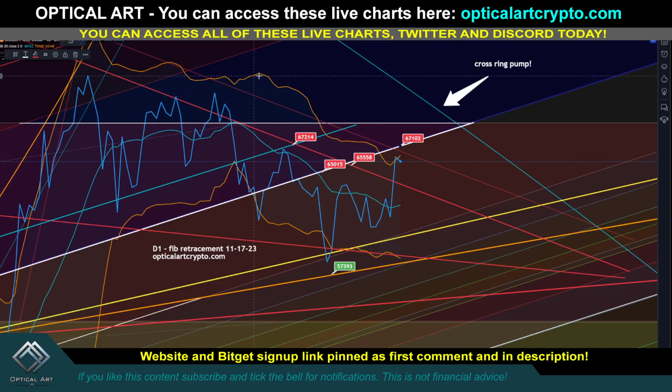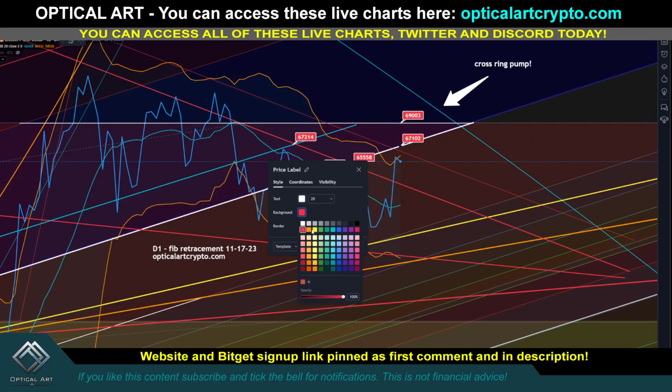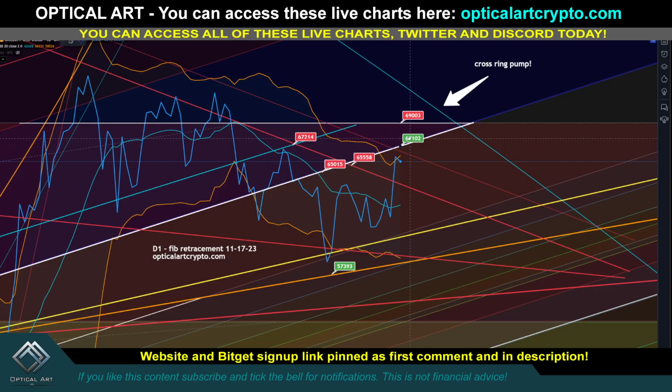Take note, we're testing the top Bollinger Band on the daily right now. But 67,100 is the most critical resistance level above. If we get above 67,000, 67,100, your next key resistance level just above is around 69K. So if we push above 67,100, we will more than likely get rejected at 69K. But that means 67,100 will become support, and that would be bullish, all right? Because that means we could get rejected at 69K, come back down to 67,258 around that area, and hold as support.